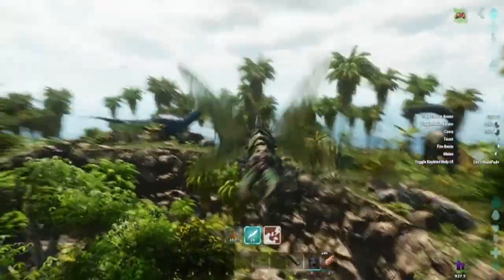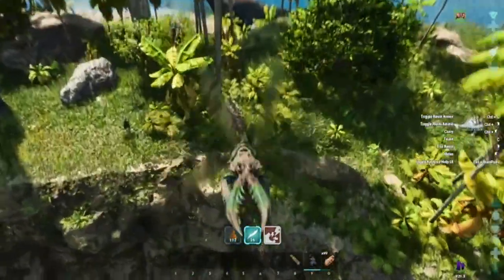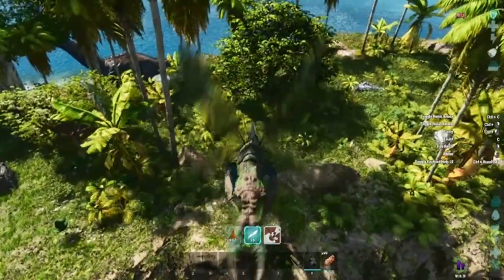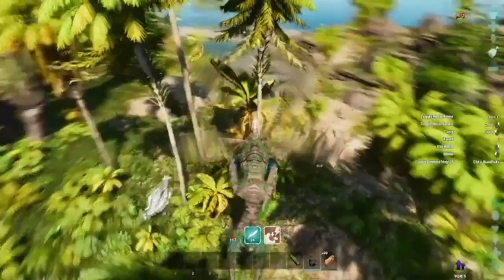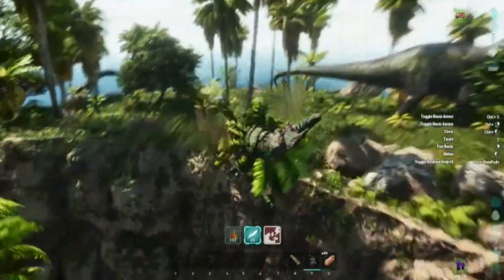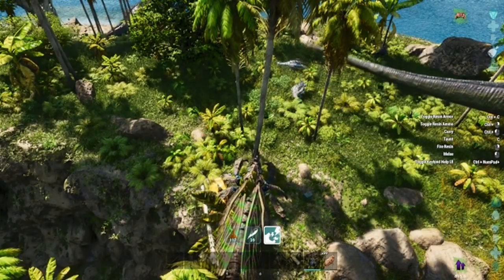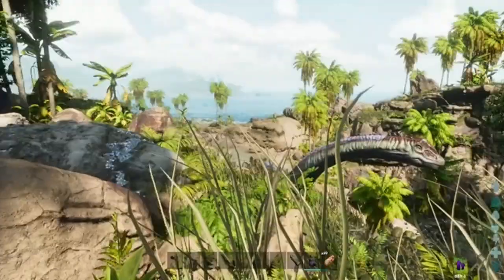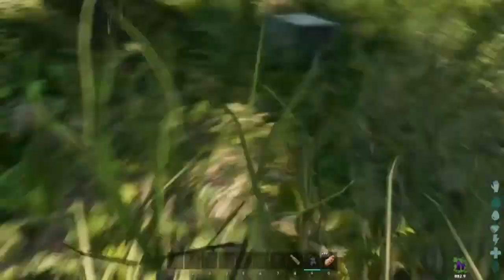And it should be right around here. There it is. So, all right. You see these little bit of rocks right there? It is literally hiding right there. So come into the cul-de-sac, look for the little rocks with the metal nodes, and it is right here.